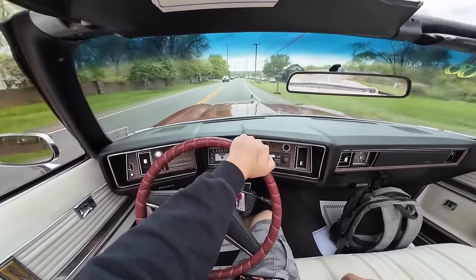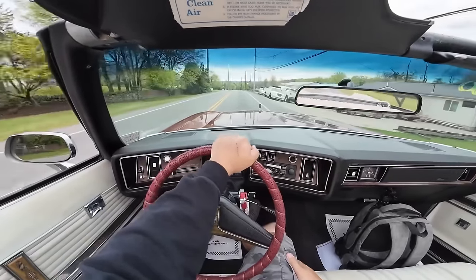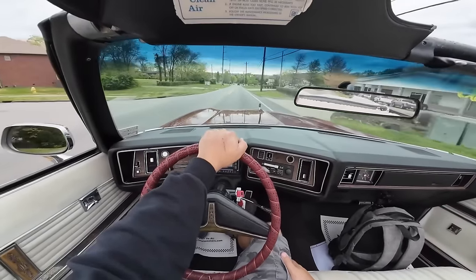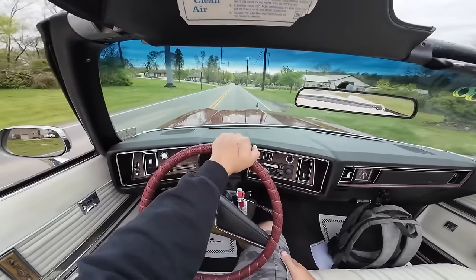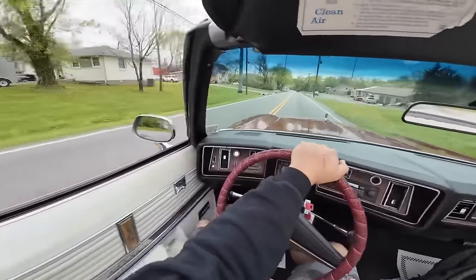Drive so smooth. I love these big cars. Feels like you're in a boat driving down the road. Some people don't like that feeling. I like pretty much all of them.